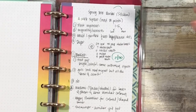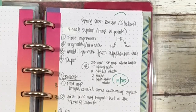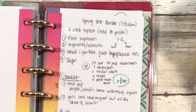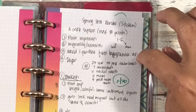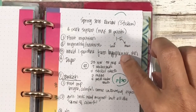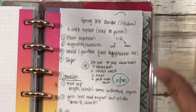Now, as I'm going along with my reviews, please know I don't have any of these. I'm just basing it on first impressions and things like that off of the website. The way that I'm going to be doing this is a 4-scale system, so a maximum of 20 points. My first criterion is my first impression. Second is the originality or newness of the sticker book in question. The third one is, would I purchase this from happyplanner.com? The reason I wanted to include that is, do I love it enough that I would pay full price plus shipping? Because happyplanner.com typically doesn't run a lot of sales, and so that gives me an idea of how much I love it.